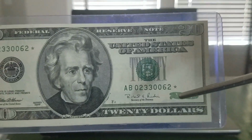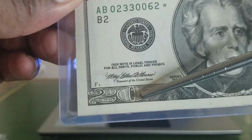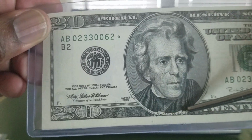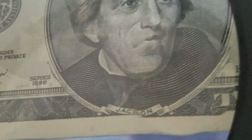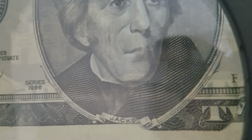Color shifting ink, raised printing, and micro printing. I love finding the micro printing. If you look on the numeral 20, you will see that it has not shading, but printing. And that printing says USA 20. If you got a magnifying glass, you'll be able to see it. And something else is right along the border, right along the rim of the oval toward the bottom. It has more micro printing. And that printing reads United States of America. It's kind of hard to pull off, but it's right there on both sides.